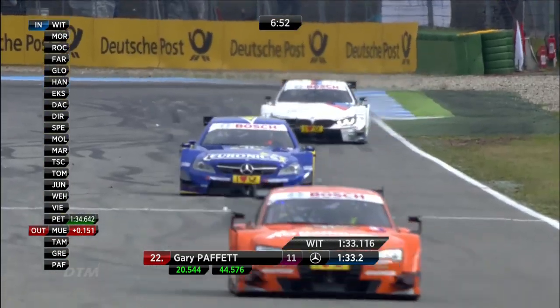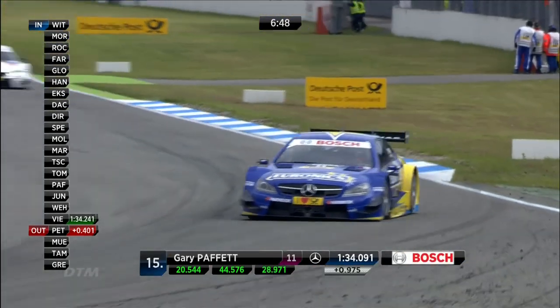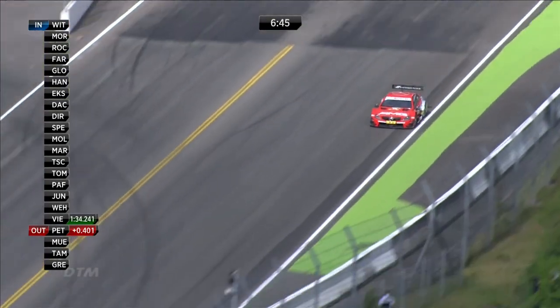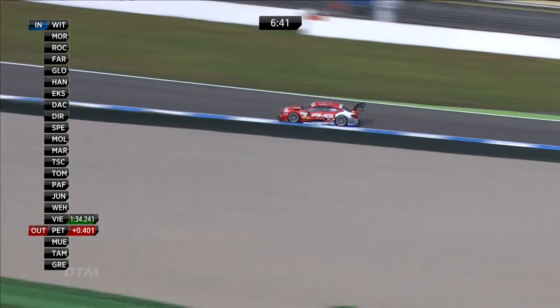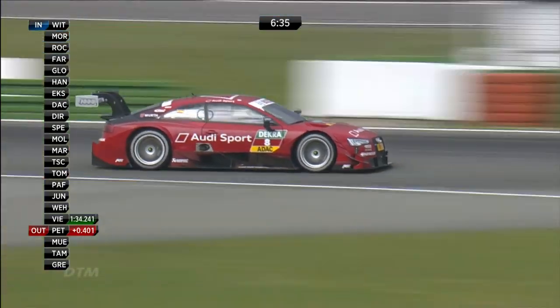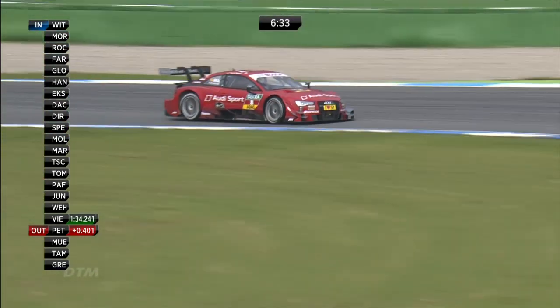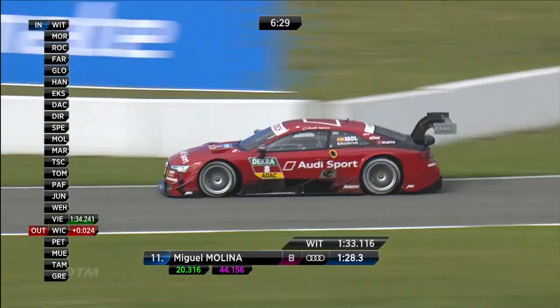1:33.116 was what Wittmann has set, and there, a 1:34.091. I think it's fair to say, Chris, you and I were having a discussion about free practice and raised our concerns about Mercedes, although you were one that said, come on, Dave, that's only practice. Well, yeah, free practice is not always that good a guide, but you did start to wonder when the Mercedes were all down there in the bottom third of the field.